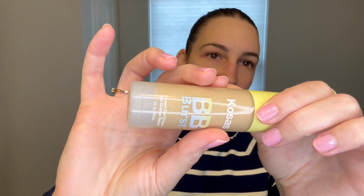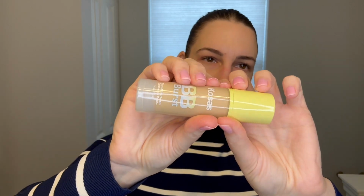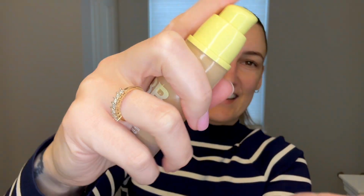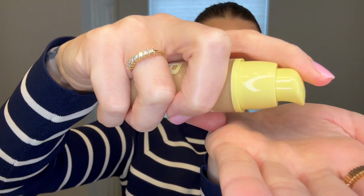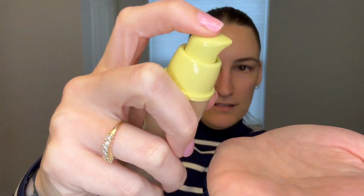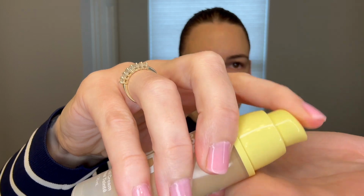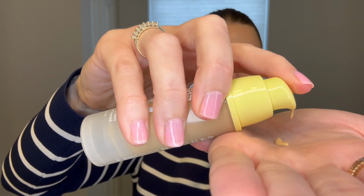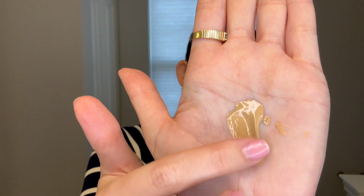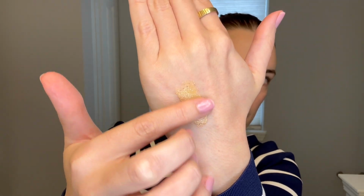Let's go ahead. This is plastic. I like the yellow too. It's nice, it's fun, it reminds me of summer. I'll take it. We'll go ahead and add just a couple of pumps here. Ooh, wow. It's taking a minute. There we go. And I will show you, this is the pump. Just do a little bit here.